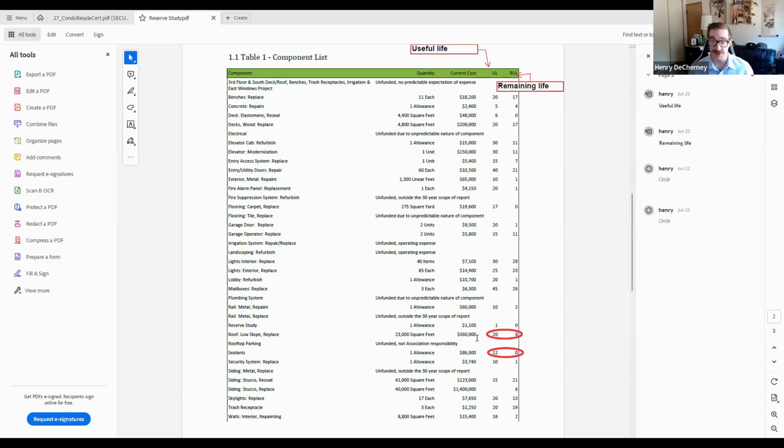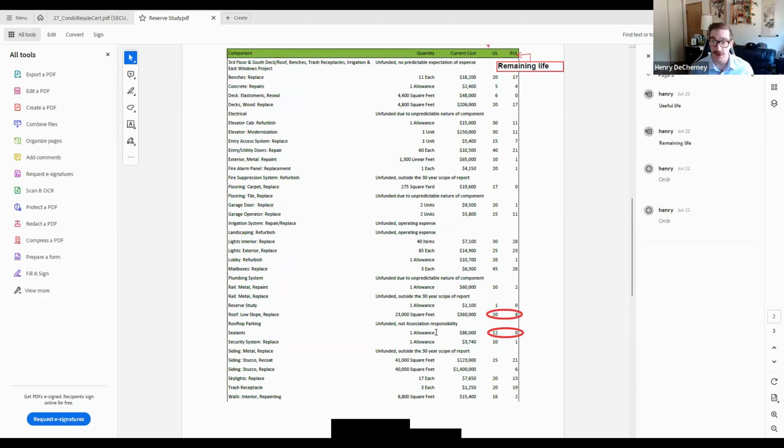They're going to have to replace the roof. Usually the most expensive things are roof, siding, and elevator. So you can see roof is $360,000, siding is 1.5 million. Where was the elevator modernization? 150,000. Elevator things can get pretty expensive pretty fast as well. Once they get into the elevator, if it's an older system, there might be a lot more things they need to update than they anticipated.